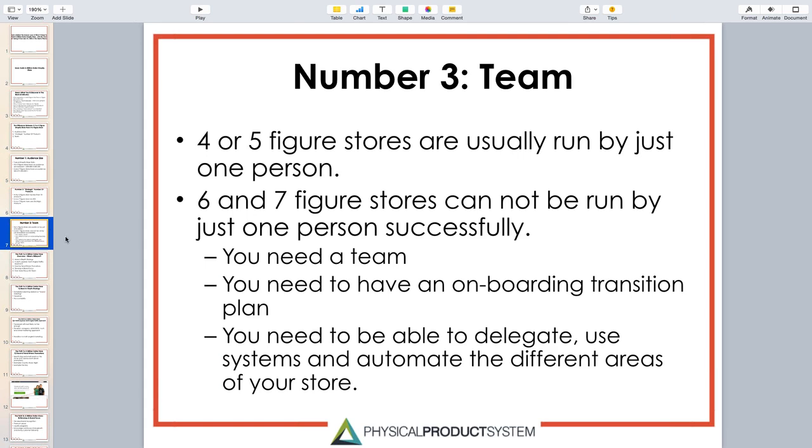You need a team. You need to have an onboarding transition plan, which is one of the most important things I learned from the corporate world. It's not just about hiring somebody. You've got to have an onboarding transition plan, and you need to be able to delegate.